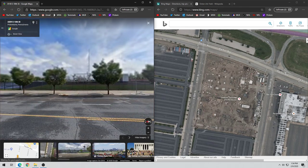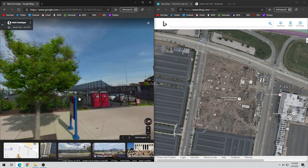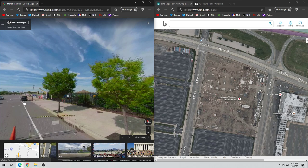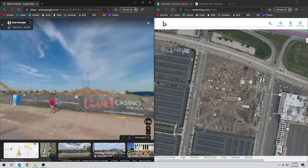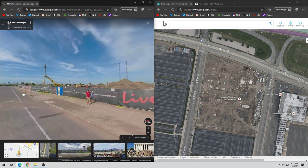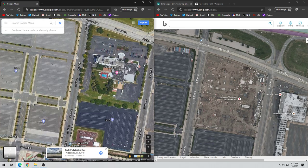So Bing is actually ahead of Google on this one. Because it's gone here. Oh, wait. Where am I looking? Yep, they destroyed that. It's now the Live Casino Hotel Philadelphia, which is opening in winter of 2020. Oh my goodness, Bing, you got a point. Holy crap, I could not believe it. What a turn of events. What an absolute turn of events to end off this. So, Google had 1, 2, 3, 4, 5, 6, 7 to Bing's 3.